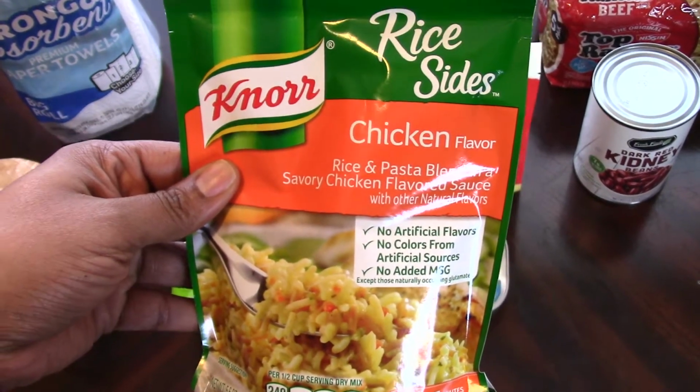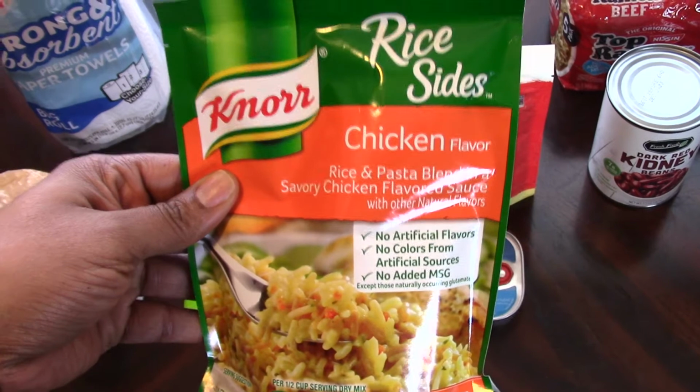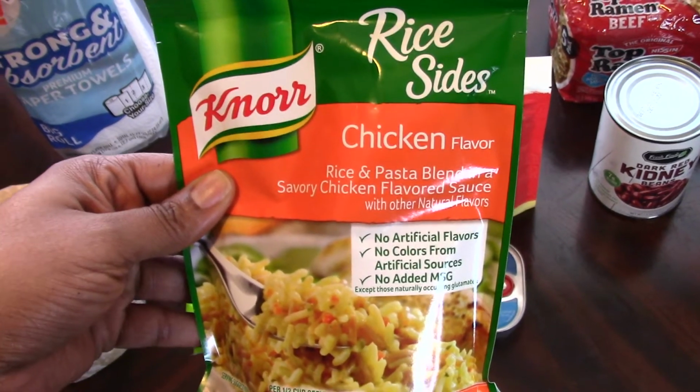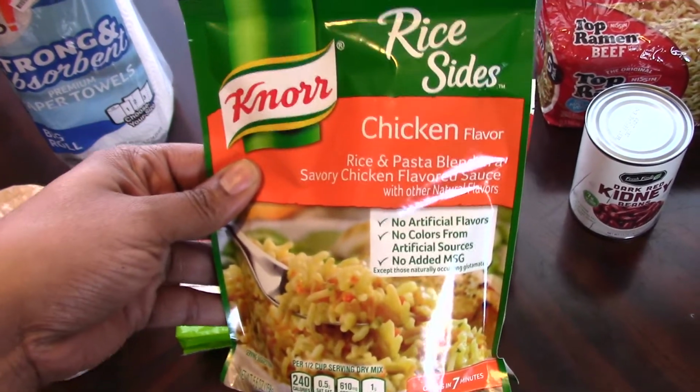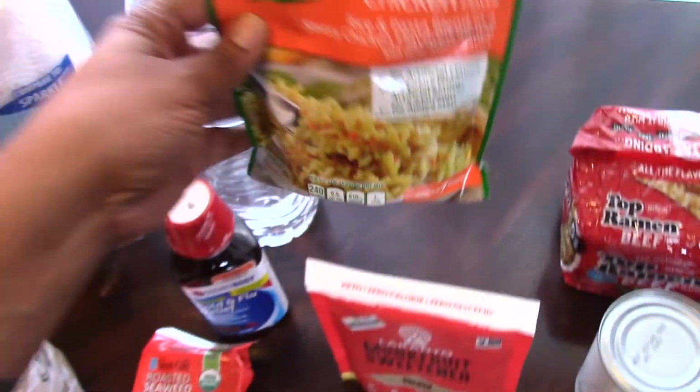I've even used this type of rice to make egg rolls. I added chicken and cheese and veggies, fried them bad boys up for the kiddos, and they love it. Again, rice, everyone should be loading up on rice.